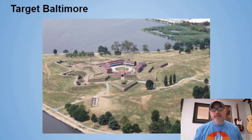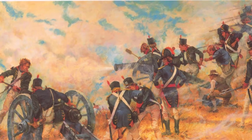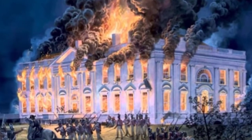So, you've got to remember the War of 1812. The British had landed near Washington, D.C. in late August of 1814, marched towards the city of Washington, won at the Battle of Bladensburg, then marched into Washington, D.C., and set the city on fire. Then they were forced out by that storm, all right? But the British, of course, were not giving up yet.